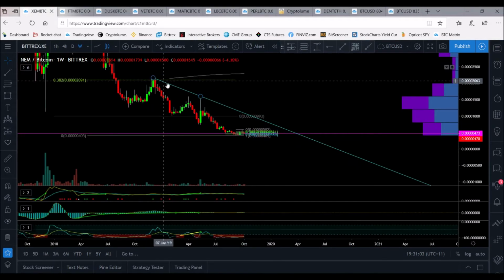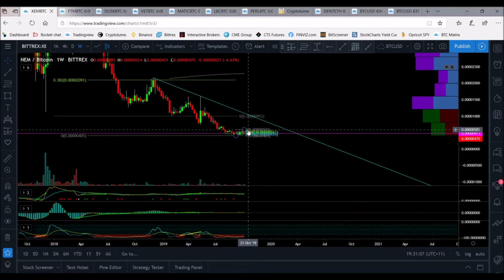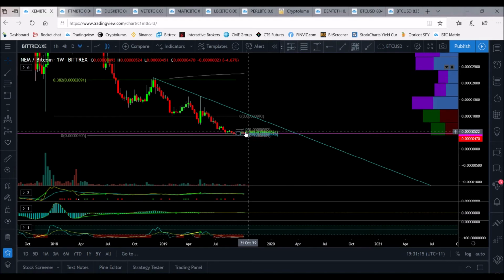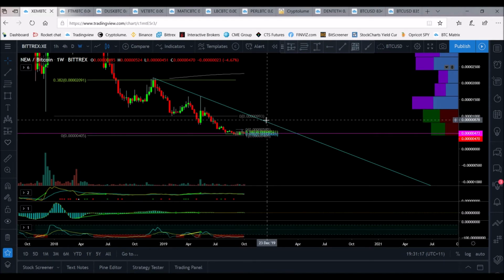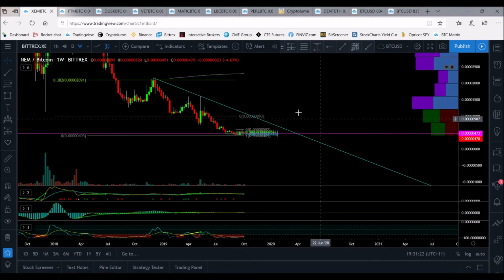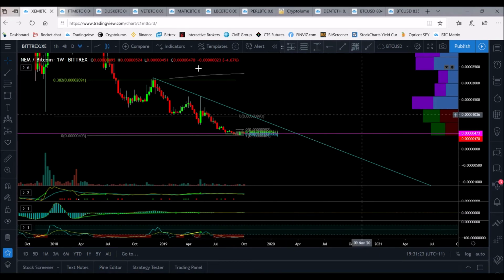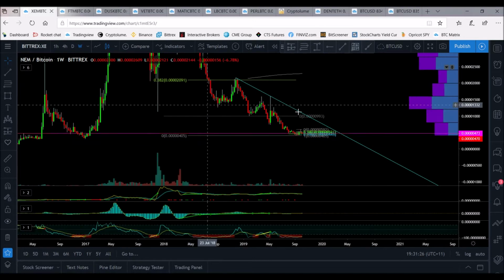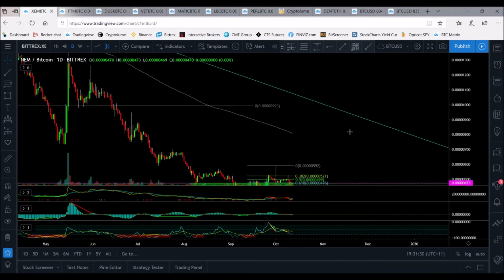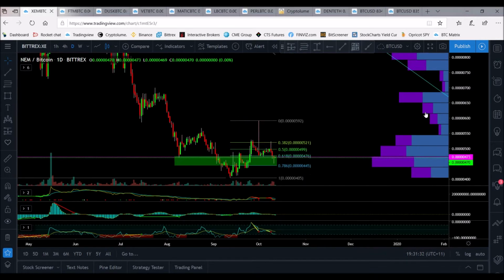We do have this trend line off these highs here. We still have price approximately here. We still do have a way to go till it breaks above this trend line, unless it can do it here, we can get a nice bullish signal on the other side of the trend line for a bullish breakout. So yeah, that's what I am seeing on NEM.